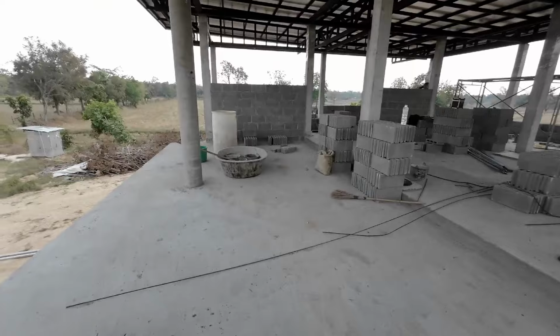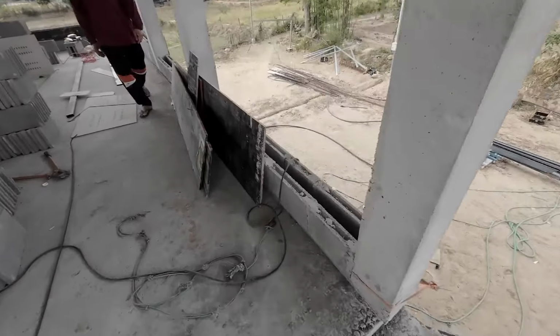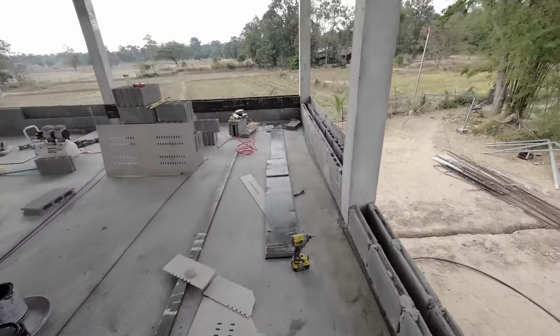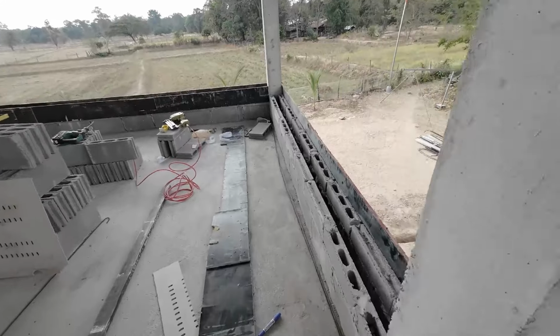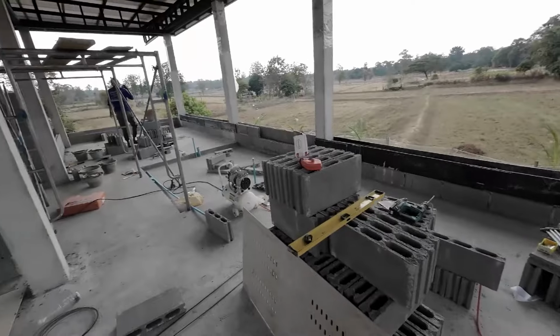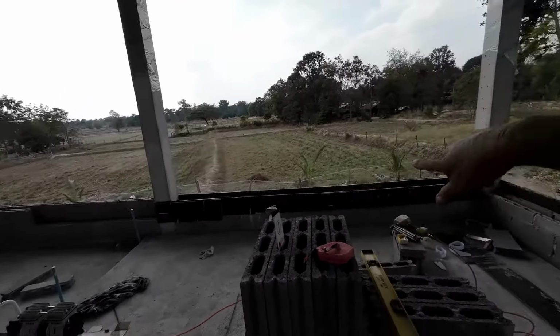See, we've got some walls in now. So here on the outside is double block, all double block, and the tie beams going in, the lintel, because the window is going in here and here and over there.